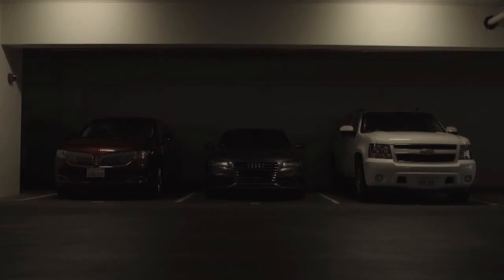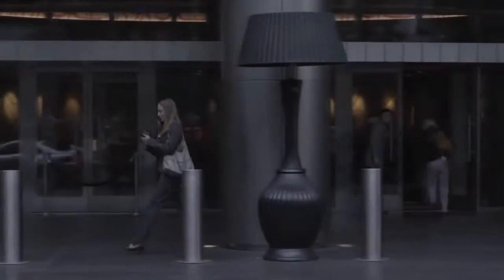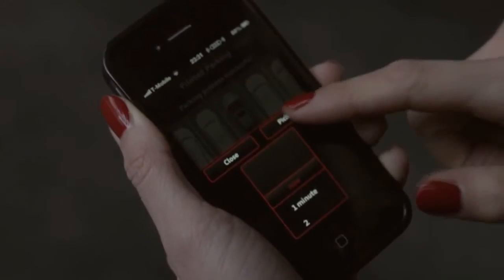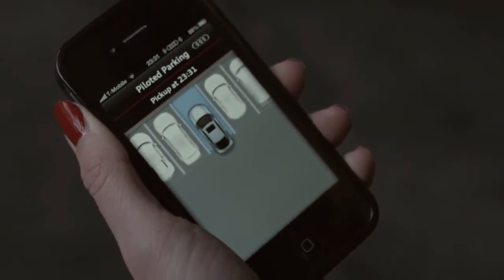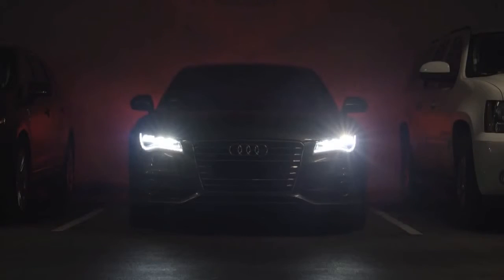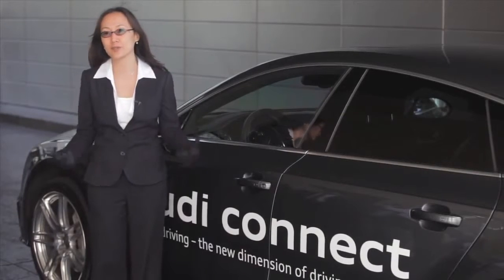Done shopping and you come back out and you press the same button on the same app on your smartphone. And the car will come out, drive itself, and pick you up in the front.